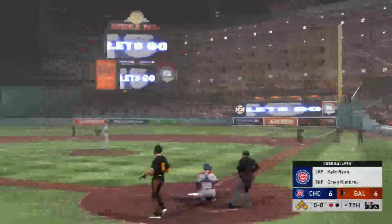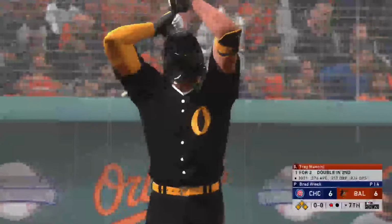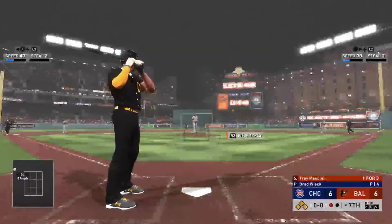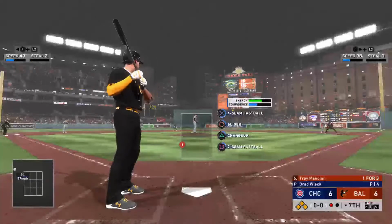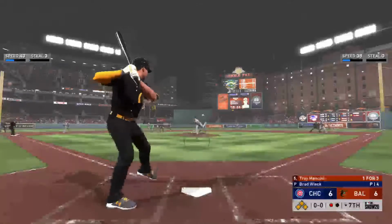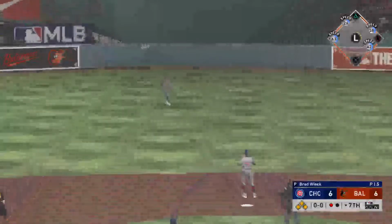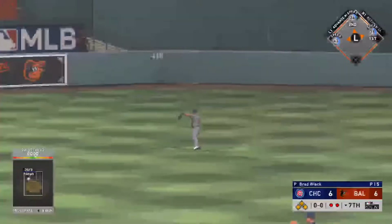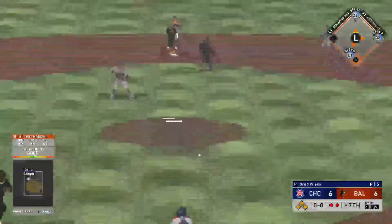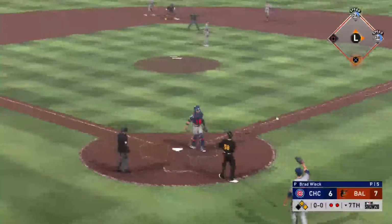So bases are loaded. Nowhere to put him with 1 away. And that'll bring up the power-hitting outfielder Trey Mancini. From the stretch. Swing and a fly ball. This ought to at least get the go-ahead run in. Catch made in center. Here comes the runner from third. Tag not in time. And they've taken the lead here in the 7th.